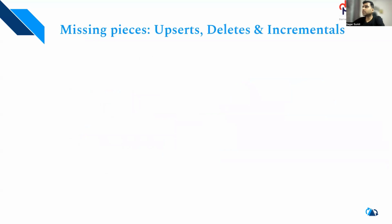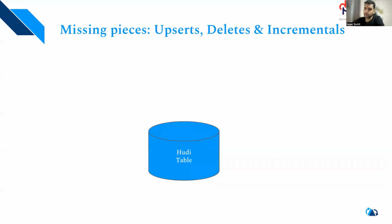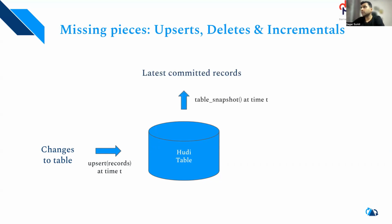So we needed something. What were the missing pieces that this kind of workload pattern brought up? First, we needed something to be able to upsert, that supports not only inserts but also updates. And then, given the importance of GDPR, we needed something that could efficiently delete as well. As you may have seen, while you're ingesting, it's very hard to run a delete job without really blocking the ingestion.